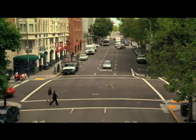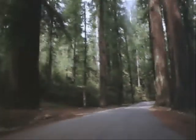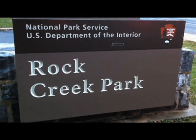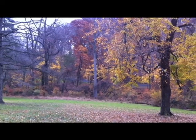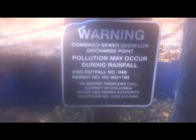Let's take a trip. Let's get outside the busyness of downtown DC and venture towards a more natural environment of our very own Rock Creek Park. A park where beautiful scenery such as this, filled with trees and creeks, is also filled with signs such as these: public health warnings and pollution discharge points.